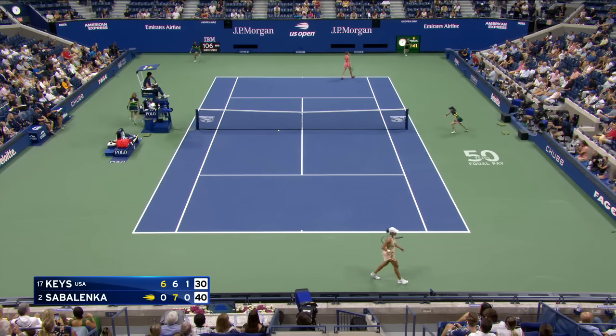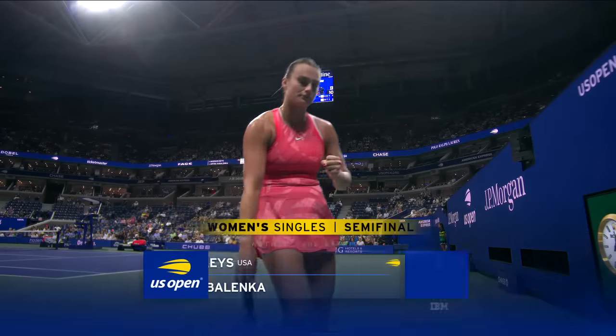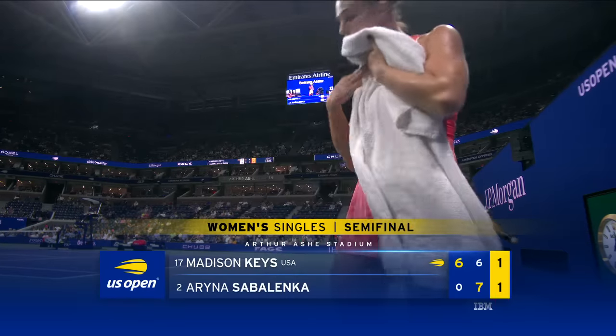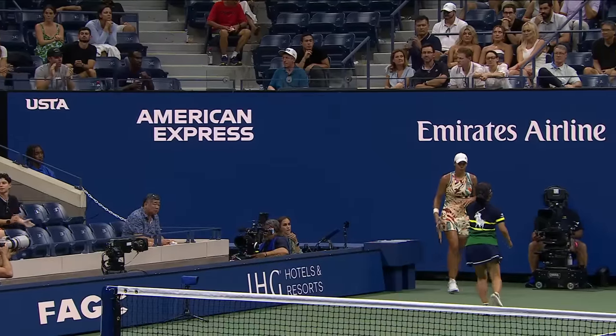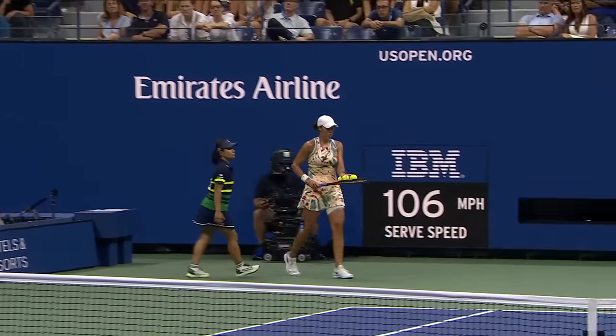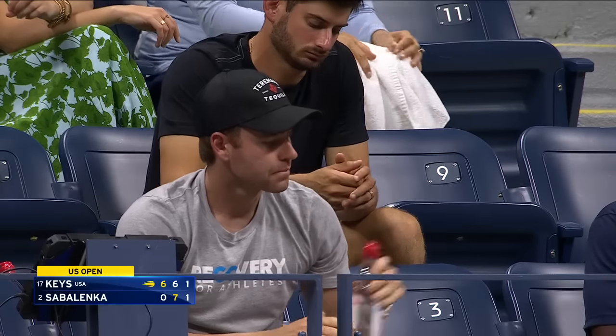Wow. Sabalenka, big serve down the middle, and Sabalenka holds. Final set. The winner will play for the second time in their career for a major title. Coco Gauff will be the opponent. It will be her second major final.